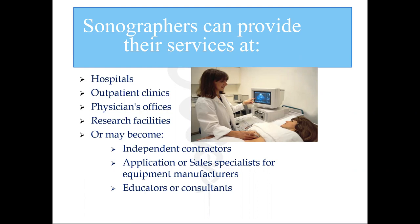GE, Mindray, Sonosim. There's a whole care stream. There are tons of different manufacturers of ultrasound equipment. Or you can become, after you have some experience, an educator or a consultant.